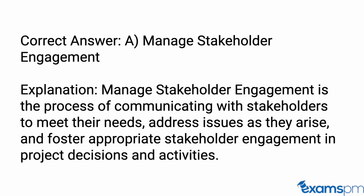Correct answer: B. To show the acceptable range of variation for a process. Explanation: control limits in a control chart define the acceptable range of variation for a process. Points outside these limits indicate that the process may be out of control and requires investigation.